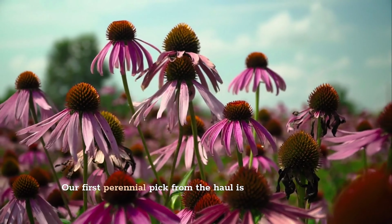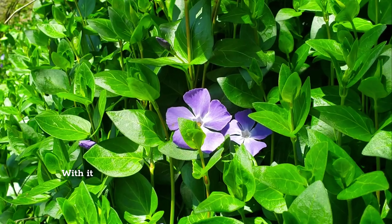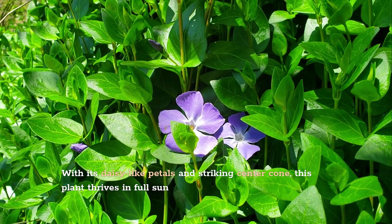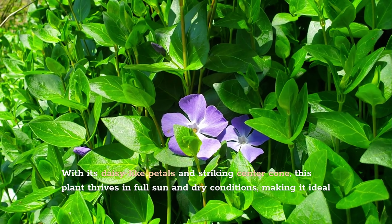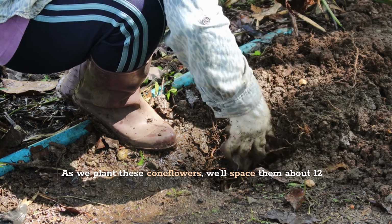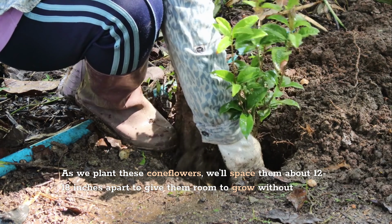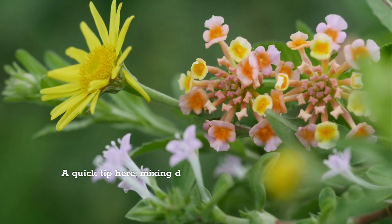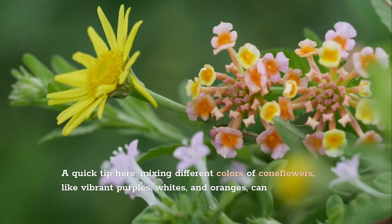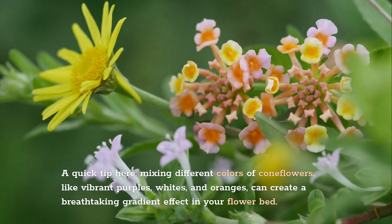Our first perennial pick from the haul is the echinacea, also known as the coneflower. With its daisy-like petals and striking center cone, this plant thrives in full sun and dry conditions, making it ideal for the midsummer garden. As we plant these coneflowers, we'll space them about 12 to 18 inches apart to give them room to grow without overcrowding. A quick tip here, mixing different colors of coneflowers, like vibrant purples, whites, and oranges, can create a breathtaking gradient effect in your flower bed.